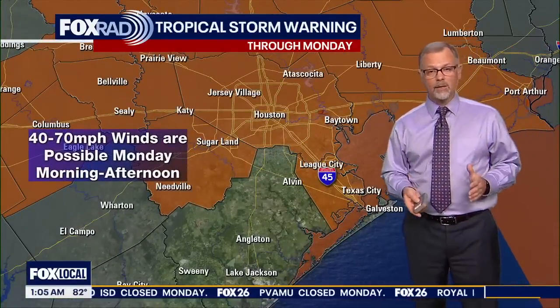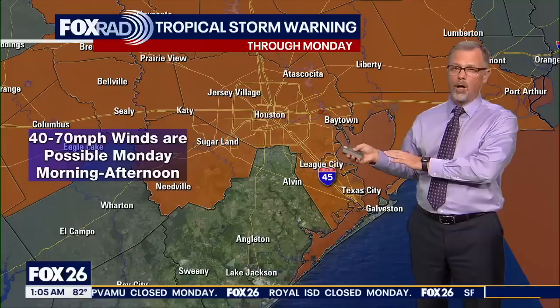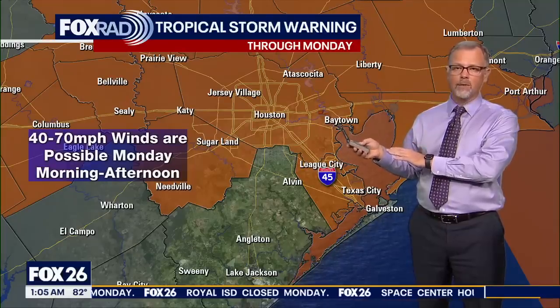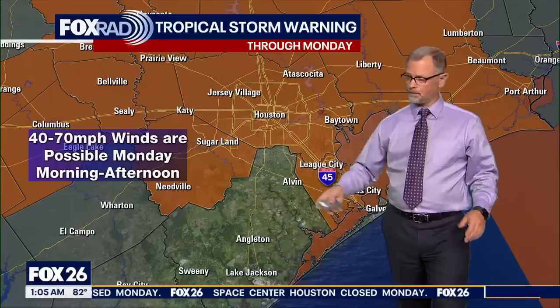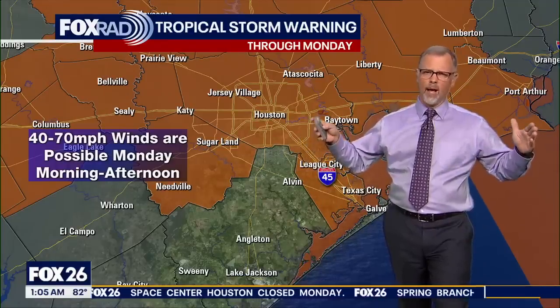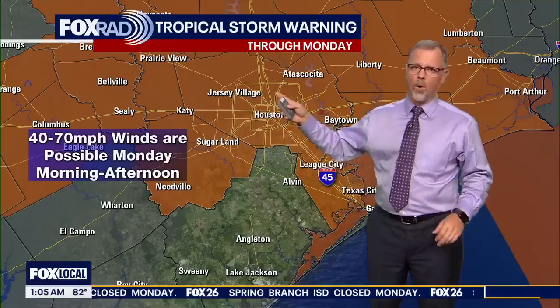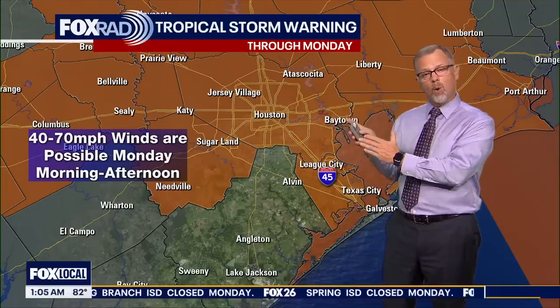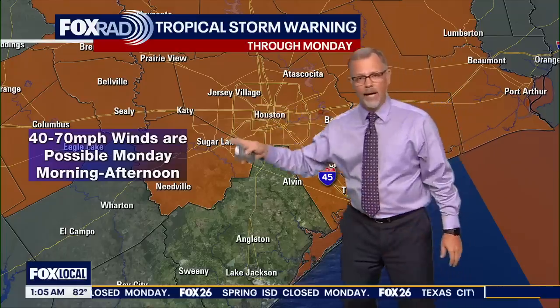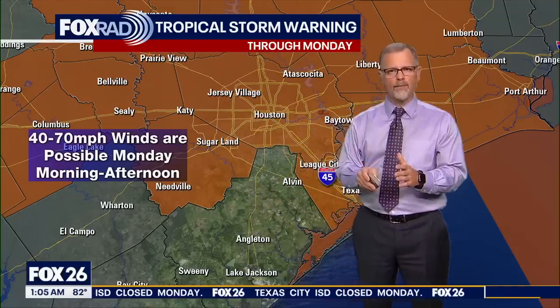As far as the winds, we do see a tropical storm warning for just about all of the viewing area. That's going to be those winds that range from 40 to 70 miles an hour. That's a huge window, a big range of storms. A 40 mile an hour wind is a whole lot different than a 70 mile an hour wind. But that's what we have happening, and where we see that path, that track, closer to that, we will have the higher winds.